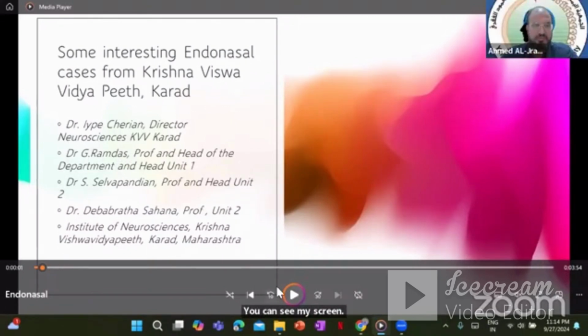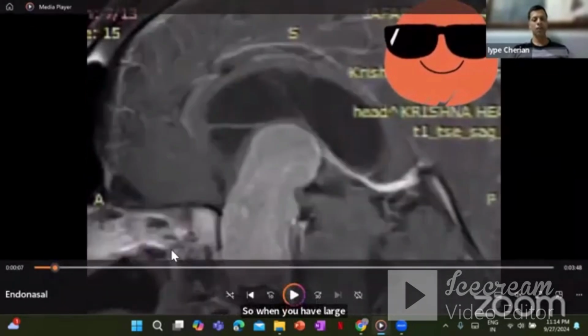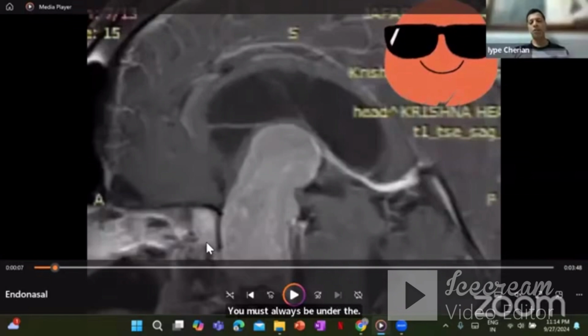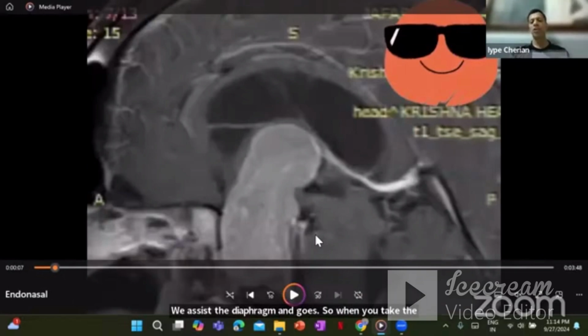All right. So first thing is the subdiaphragmatic dissection. That's the most important thing. When you have large pituitary tumors like this, what is important is that you must always be under the diaphragm. When I see people doing pituitaries from above, one of the things that they take out, saying it's a capsule, is the diaphragm. You must understand the pituitary stalk pierces the diaphragm. So when you take the diaphragm off, that means you are cutting the stalk and creating irreversible DI.